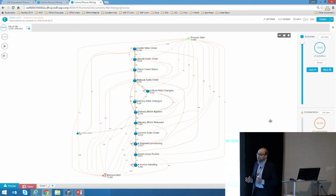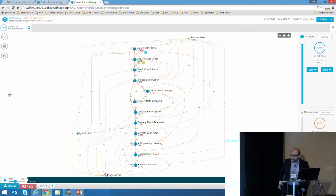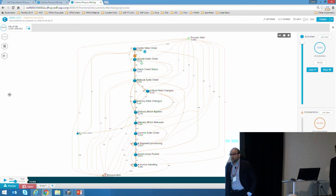So there's a multitude of reasons or things basically going on. What he can now do, because he has all the raw data available, the first thing to get an insight, he can basically simulate or animate what's really going on. So the system is now loading the raw data. Imagine we're sitting directly on the S/4HANA system where the process is being executed.